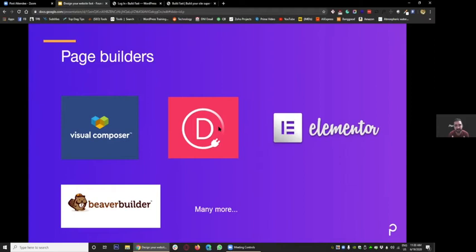You can only project, but you should expect support for the future, at least for the next 2 to 3 years, which is what your website will last. I mean, 2 to 3 years is probably when you will look at redoing your website anyway, right? So you need to think on those terms. So Divi, Elementor, Beaver, Visual Composer are some of the page builders.